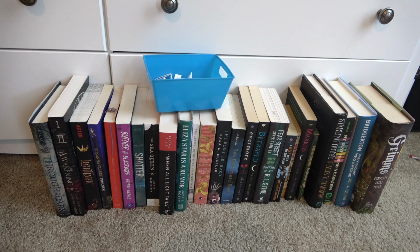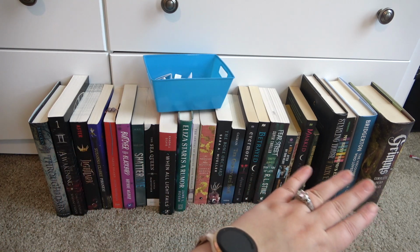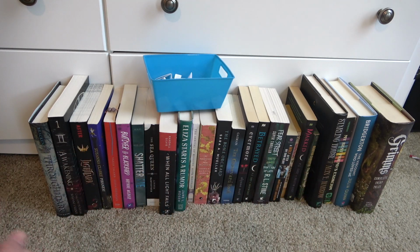Hey, today I am here to do my October TBR game thing. I am changing it up a little bit. Also, I finally have few enough books in my fall TBR to be able to line them up like this, which is going to be so much easier when I go to pick them out of the lineup. Really handy dandy.